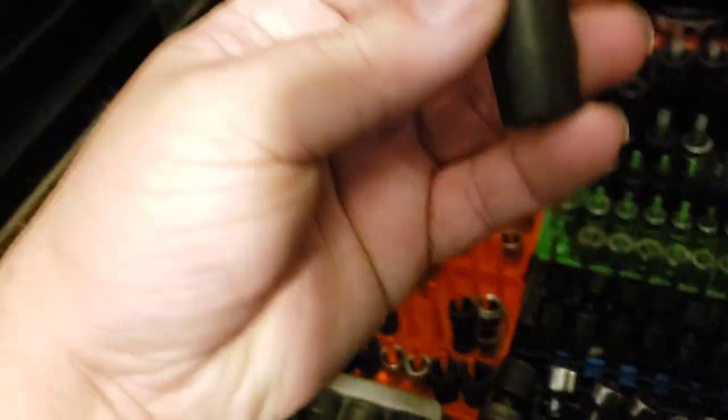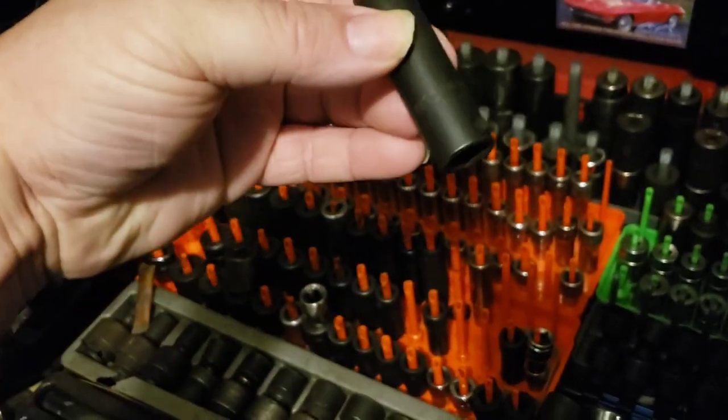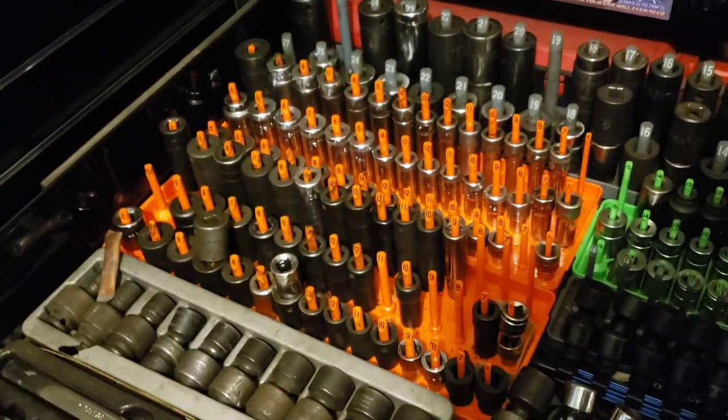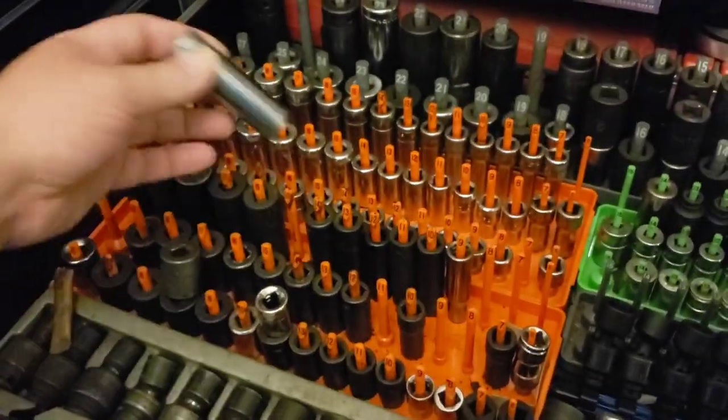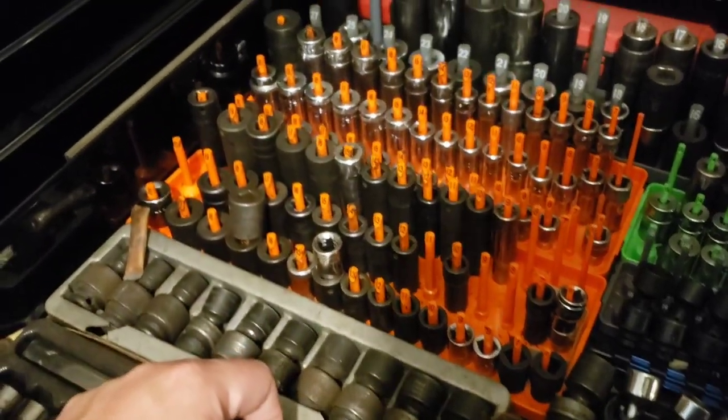These are all 3/8 impact from Harbor Freight. You can read it, says Pittsburgh on it. I've had those for years. There's a couple that I've lost. Actually, the set didn't come with a 15, so I just threw a 15 chrome from Mac in there. Any ones I've lost, I've replaced. And yes, I found Snap-on stuff on eBay, buy used.